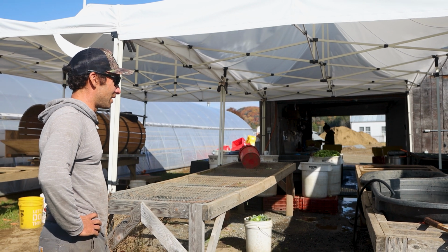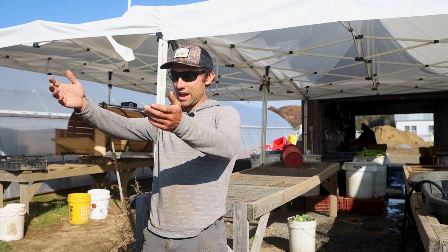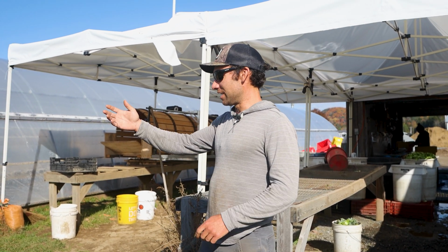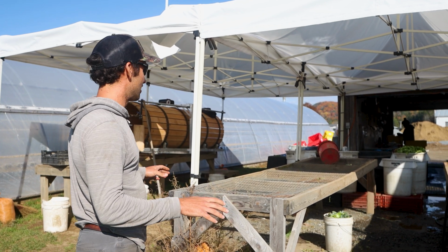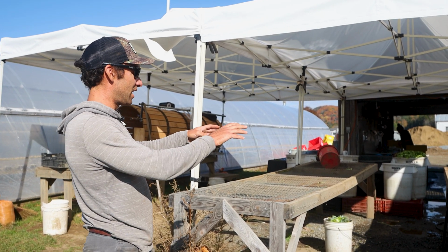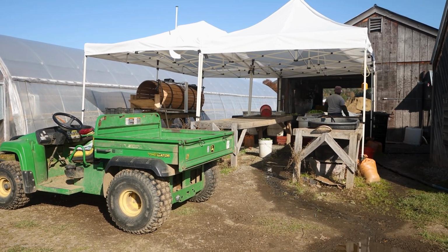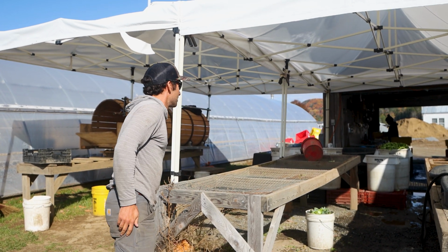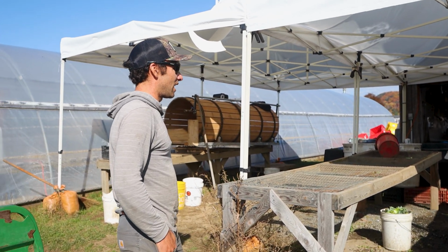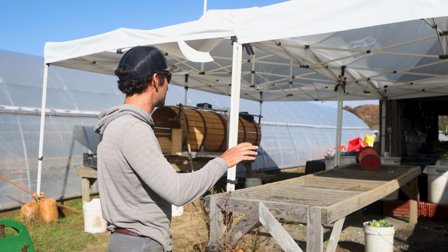So basically, as we're into the vegetable season, all the crops will be brought out of the fields and greenhouses, and everything is sort of staged in this area. We have dunk tanks for a lot of our bunched vegetables, and a spray table. Things like bunched carrots, bunched radishes, kale and herbs tend to go in the dunk tanks.